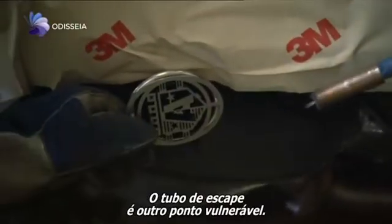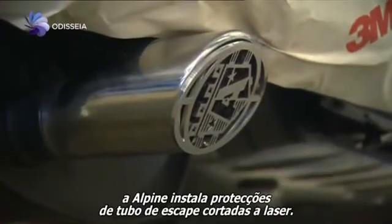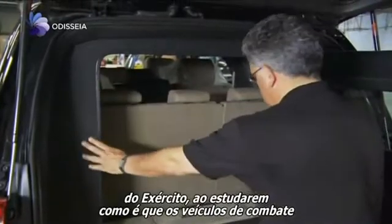The tailpipe is another vulnerable point. If it's blocked, the engine won't start. To guard against this, Alpine installs laser-cut tailpipe guards. Armorers have learned many of these features from the military by studying how combat-ready vehicles are made.